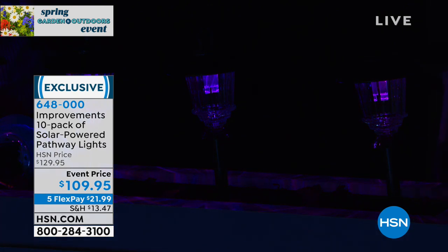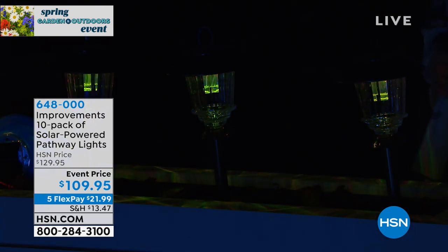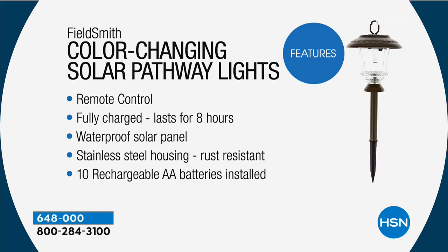You can see that it's so easy to use with your remote control. It will last those 8 hours, remember, through the night. So when you come home, even in those wee hours in the morning, it's still going to light your path for you. They're waterproof. That stainless steel housing that I was telling you about is going to make it rust resistant. That's why you're going to have these for years and years and years.